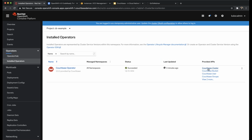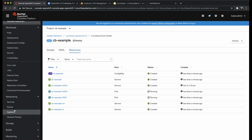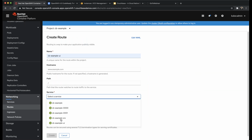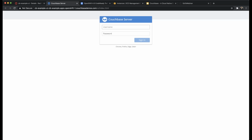Let's go back here, and we can see resources under here. We have our first pod is actually running. The second has come up, and so this also creates a couple of services. This was defined in the YAML, but we can access our user interface. So let's go to routes, and create a route for example UI. So we create this. Okay, just that easy to create a cluster.